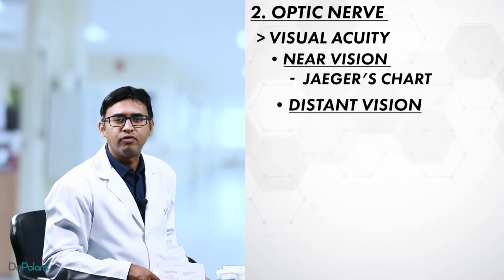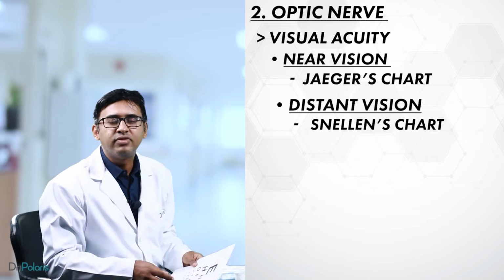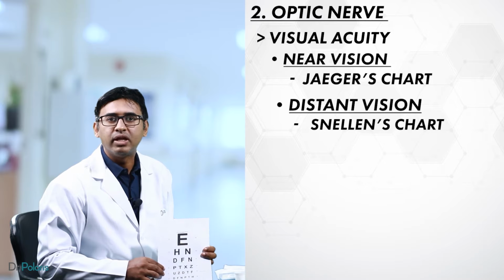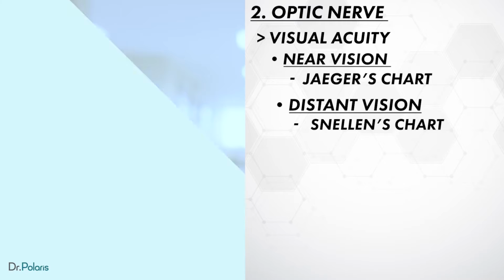Okay. Since the patient was able to read the topmost line, this is considered a normal examination. Coming to checking for distant vision, we use what is known as a Snellen's chart. The Snellen's chart also has alphabets or numbers written in various sizes. The Snellen's chart is placed approximately 6 meters from the patient's sitting position. Each eye is tested separately.